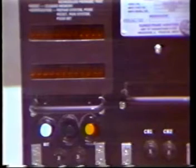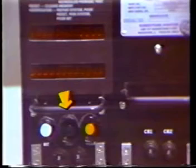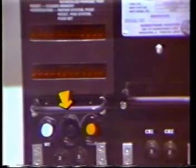The third switch on the BPCU is a guarded periodic test switch. This switch is used during scheduled periodic maintenance checks to determine the operational status of the BPCU and the 3 GCUs, plus their related electronics.